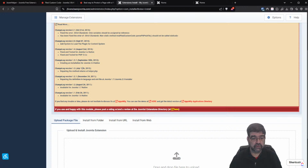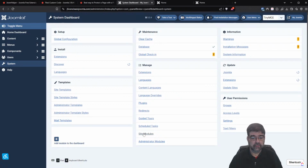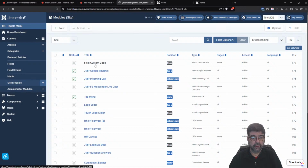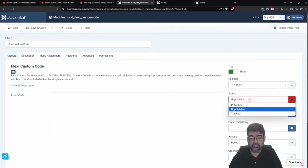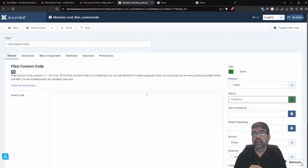If you find any trouble or idea, do not hesitate to discuss it. Okay. This looks pretty old. Flexi custom code, module, system, site modules, sort to the highest. There are other ways to do this too, but let's just put this in sidebar right. Publish this. Bjorn says Sorcerer is better. Yes. In fact, if you use Sorcerer in a custom module, you can add custom code to that custom module and just apply it to certain places in the site.